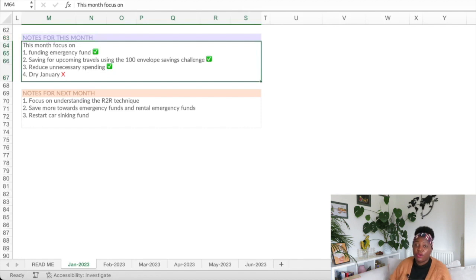So what I wanted to focus on this month was to fund my emergency fund. I have added quite a bit of money to my emergency fund. Save up for upcoming trips using the 100 envelope savings challenge, and I think I have the tracker here somewhere. Yeah, I have. So this is what I use, absolutely love, and I've been doing just that. Reduce unnecessary spending. I have done that because I looked at all of the spending that I've done and I've barely done any unnecessary spending, so that's good.